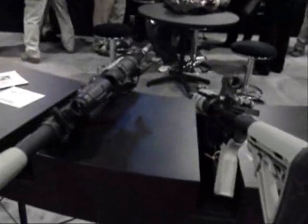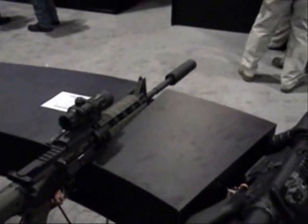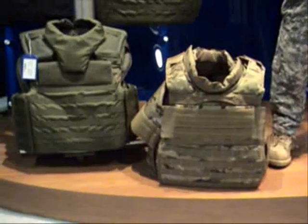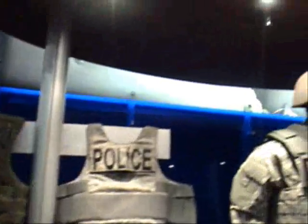Just to give you some perspective of how big the SHOT Show is. Last year's figures showed 1,700 vendors with 58,000 attendees in over 700,000 square feet of display space. It's gargantuan.